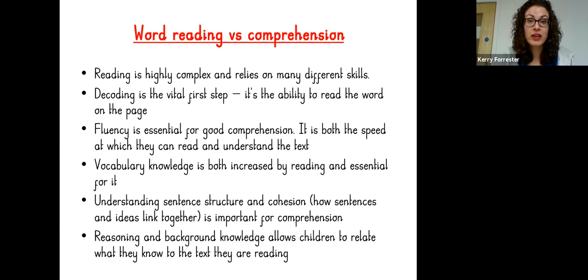We also chose Essential Letters and Sounds because it's really vocabulary rich. So it asks children to read words, put them in a sentence and learn what they mean, and introduces them to a lot of new words. And that links in with all our pathways for writing that we do in literacy.